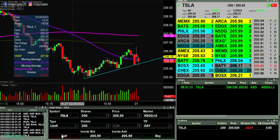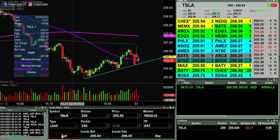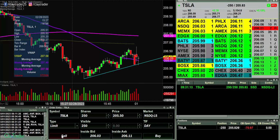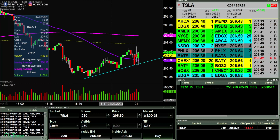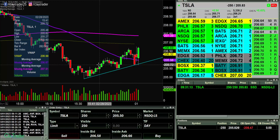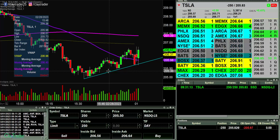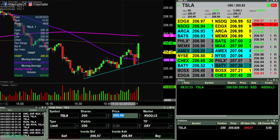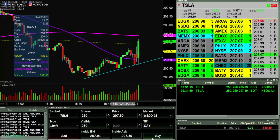In at 205.83, kind of jumped the gun a bit here. But let's see if this does indeed want to come down through that trend line there. Or in this case, is it going to bounce just right off of it? We'll see if it wants to come back down. And I got to get out. So not a great start there.